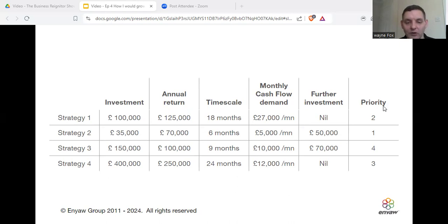How much investment is needed? What are the expected returns? How fast will we see those returns? And how much cash flow or further investment will each need in the future, or to operate it within the business?